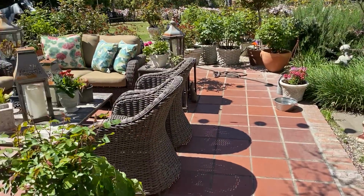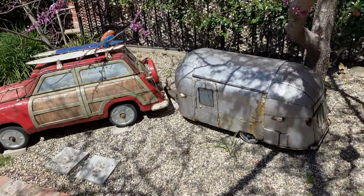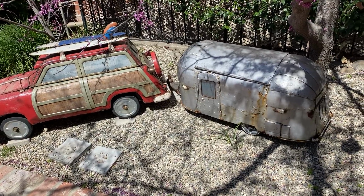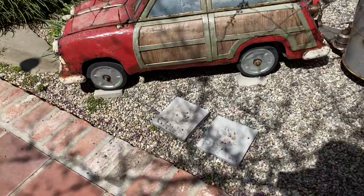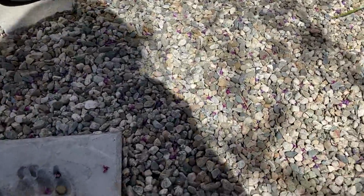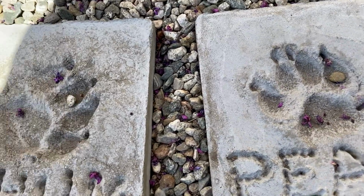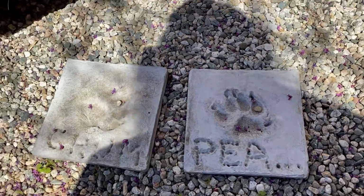So this is where the new patio started. So all of this in here was new. Those are actually both ice chests. You can open them up for like a party or something and fill them with drinks. And here's Mr. Peabody's footprint, and there's Chumley's footprint. This is my little Grauman's Chinese here.